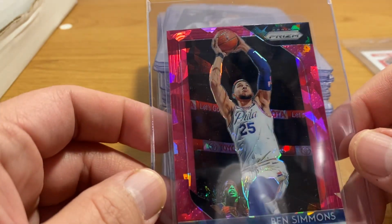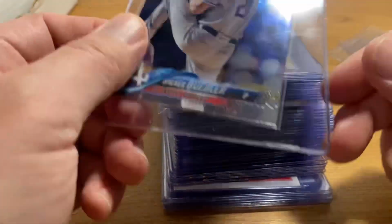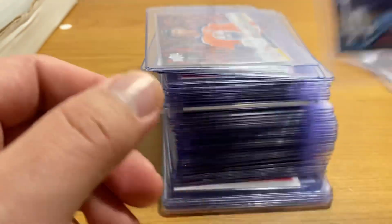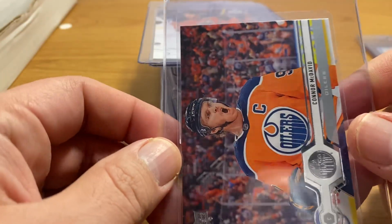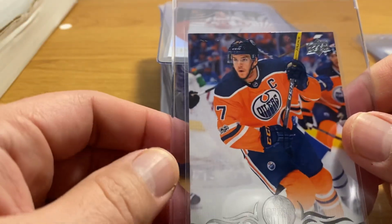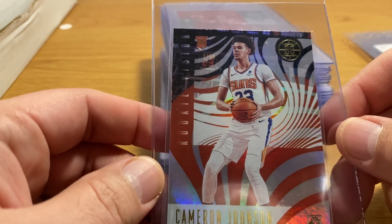Then it's a Ben Simmons pink ice parallel. Walker Buehler. It's an update, Chrome update. That set is going kind of nuts. And then I had a couple of Connor David just base Upper Decks that I thought looked pretty sharp, so I was like, yeah, why not? I didn't even look these up, but I just think he's kind of like Mike Trout, if you can get a PSA 10 of him in anything, it's probably worth sending in.